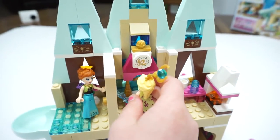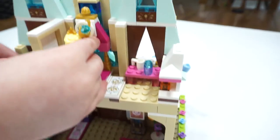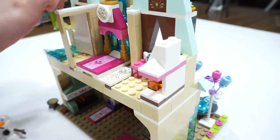What do you think of this Arendelle Castle? I think it's pretty good. Do you? What's your favorite part? When Olaf drinks the hot cocoa and melts.